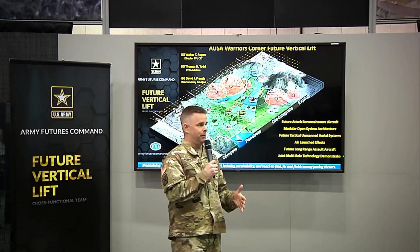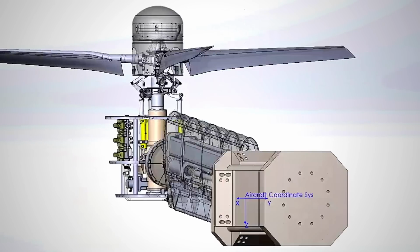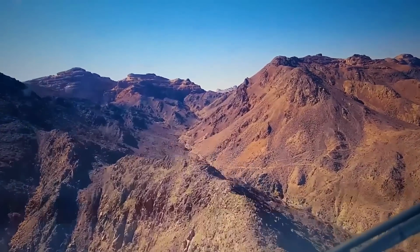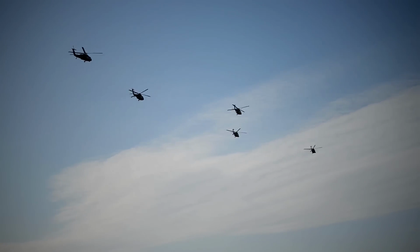Although the requirements constantly changed, the DoD established that each JMR aircraft concept had to be able to reach speeds of around 260 miles per hour, operate in altitudes of around 6,000 feet and 35 degrees Celsius, and have an unrefueled range of 530 miles.